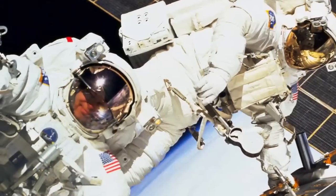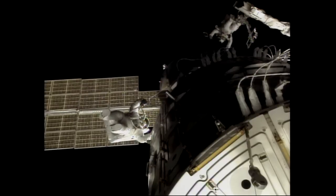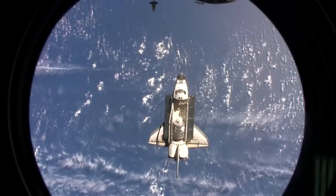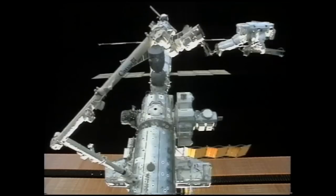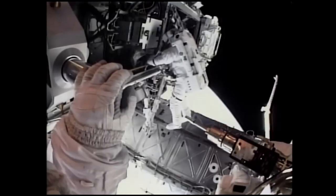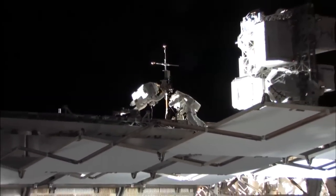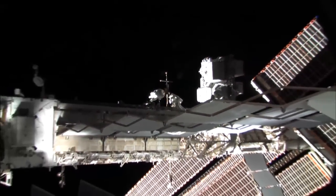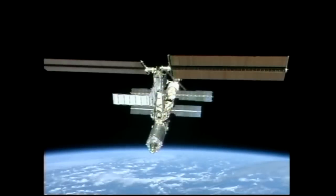I was fortunate enough to be assigned to the very first assembly flight, which was a tremendous feeling for me to be in at the very ground floor and basically laying the cornerstones of the International Space Station. Over many missions, piece by piece, the shuttle brings up station components. More laboratories, solar arrays, and segments of the enormous station truss, the backbone of the station. The station becomes the largest spacecraft ever built.